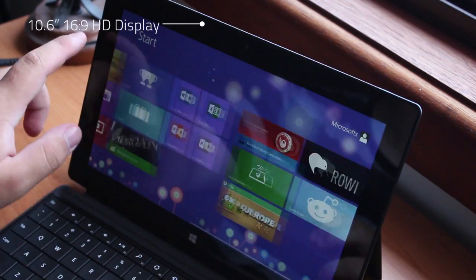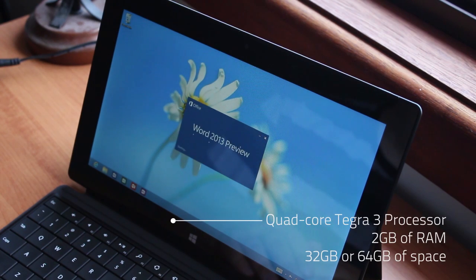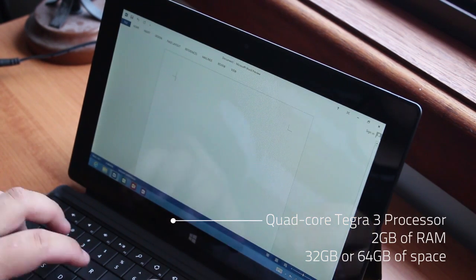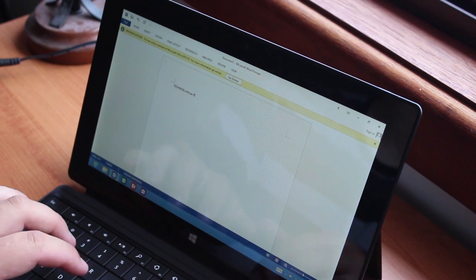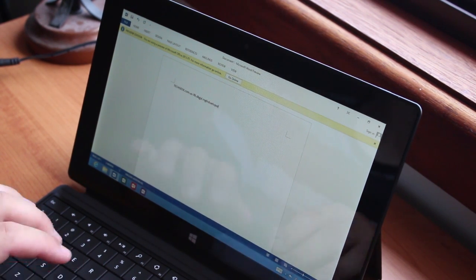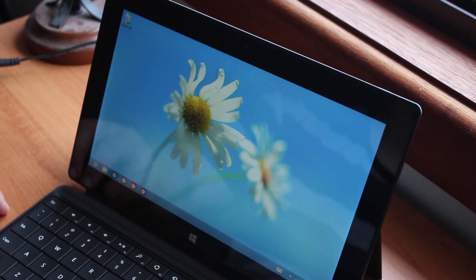The Surface has a 10.6-inch 16:9 HD display, and inside it's got a quad-core Tegra 3 processor, 2GB of RAM, with the option of 32GB or 64GB of storage. Of course, the Surface has Windows installed. It's the ARM version, Windows RT, and included is Office 2013, which includes Word, PowerPoint, Excel, and OneNote.